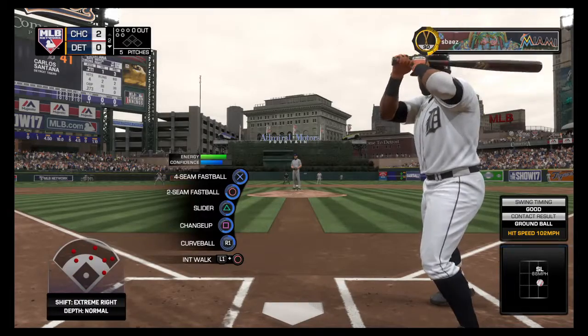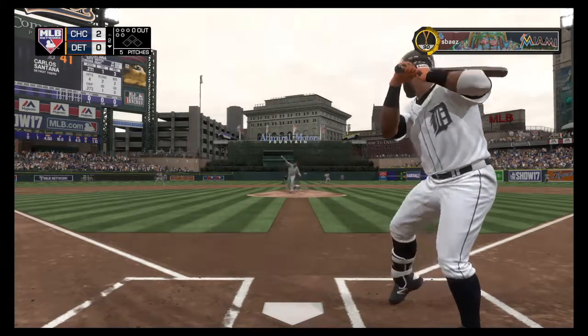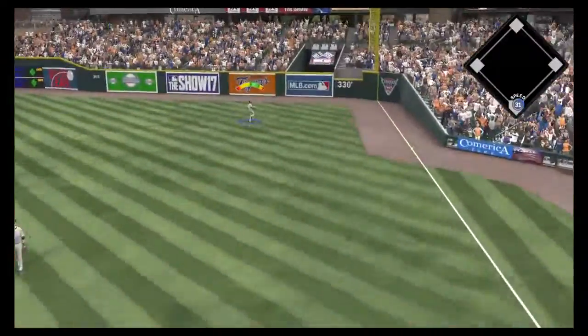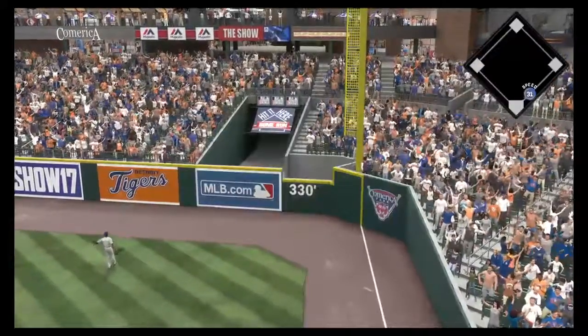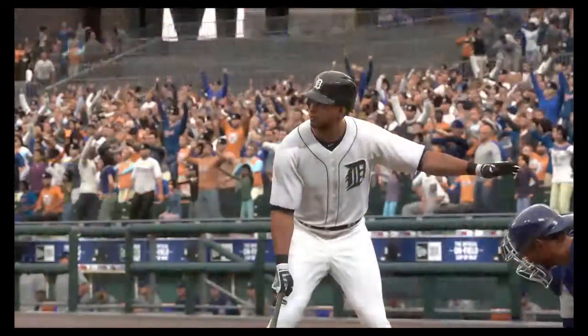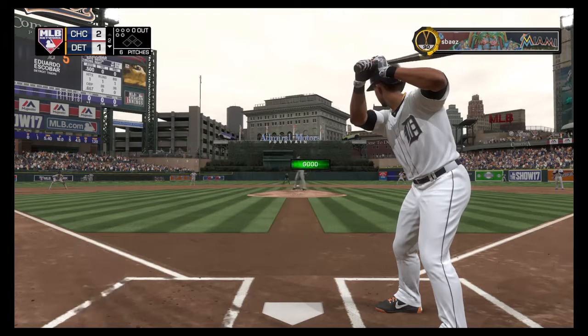Standing in, Carlos Santana. He'll begin things here against Andrew Kachner. Carlos. Swing, and oh my. Hit him with the height. And that ball will stay fair, and it's gone. A home run.